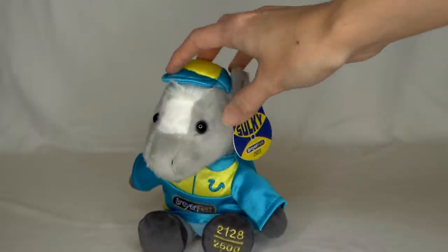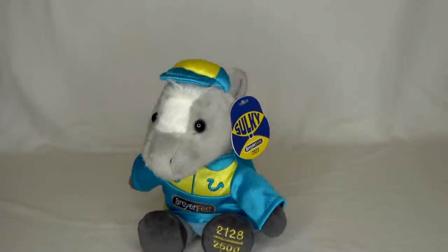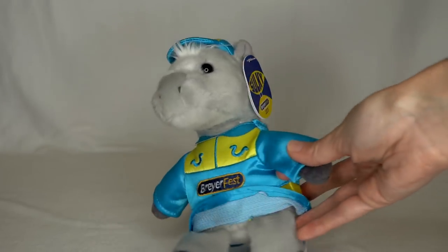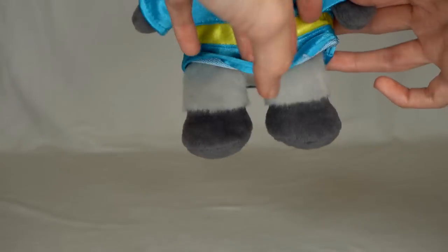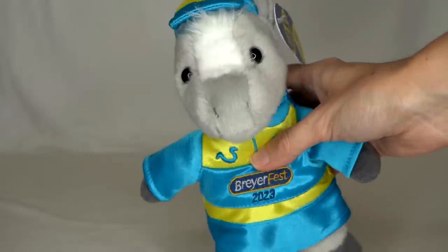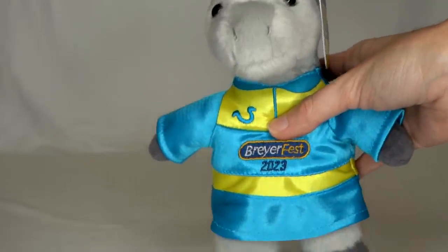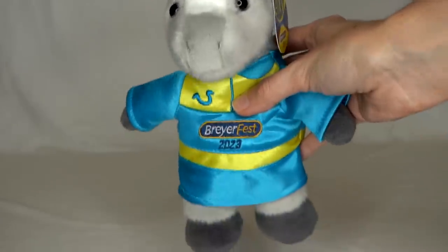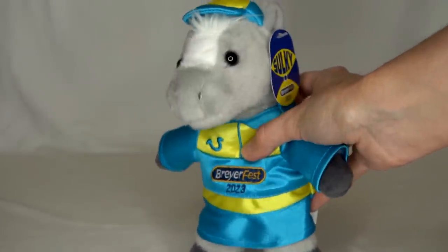So I did go through the BreyerFest store one last time on Saturday. I can't remember my days hardly. And it was, again, just to see what was in there. It was pretty much cleaned out. But I also just needed a Silky plush, because I forgot to buy one on Friday. I meant to buy one when I bought the other store stuff, but I was kind of distracted by the Spirit plushes, I think, and just forgot to grab one of him.